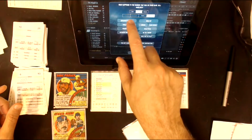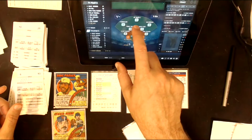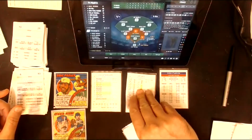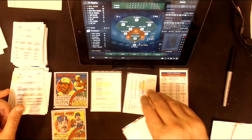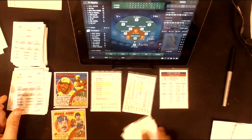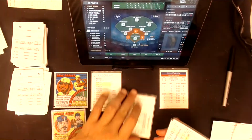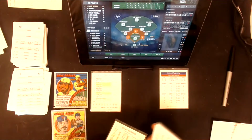And that's going to allow Madlock to score, and everybody's going to move up 1. Bases are still loaded. Only 1 out. So Lee Lacy hits a ball to Taveras, and he boots it. And that allows Madlock to score, making the score 8-5 now.